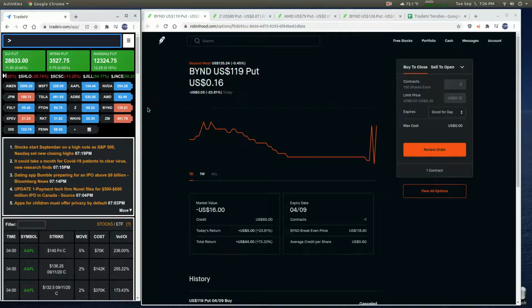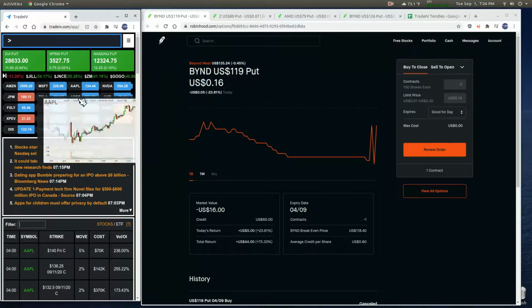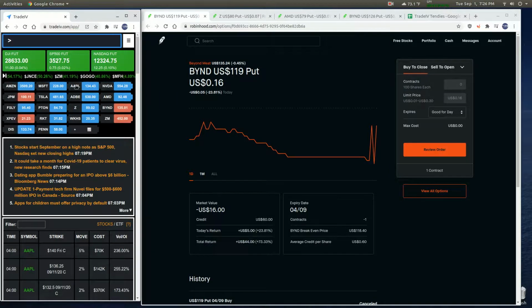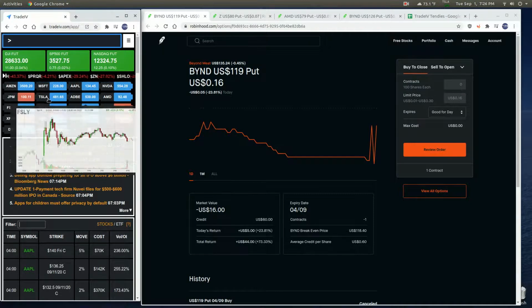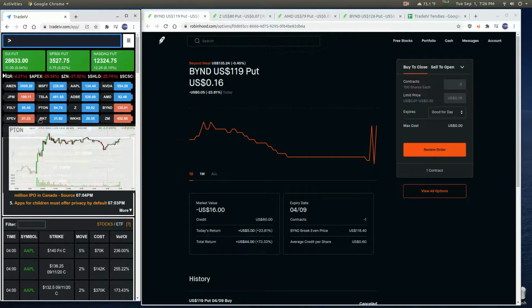So, it's been another crazy market day today with a lot of news around Tesla, Apple, mostly. So, what happened? What I did was that I closed out my Workhorse order. By the way, this is a new feature for the Trade4 app. When you hover over a specific symbol, it'll give you the real-time graph right away.